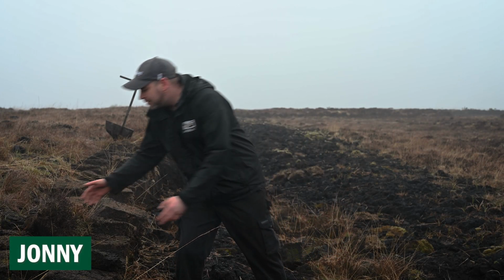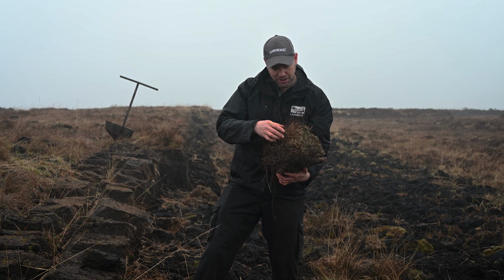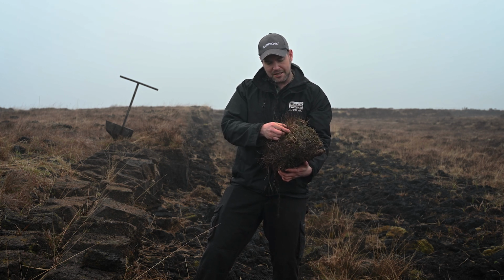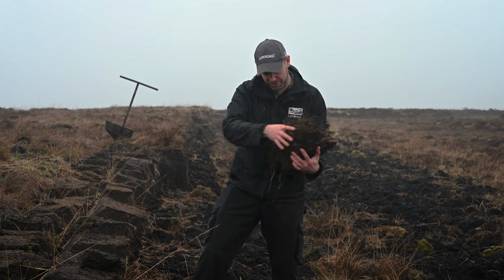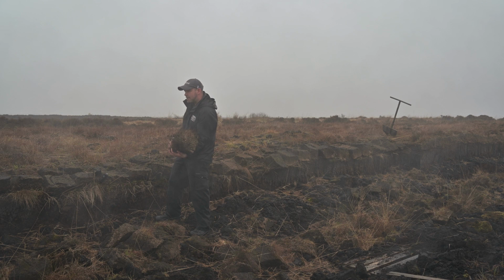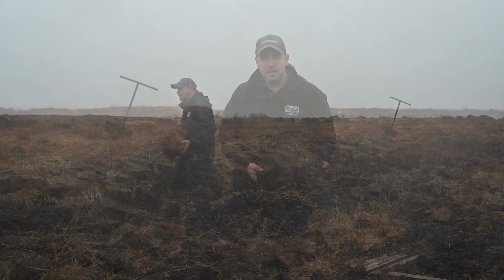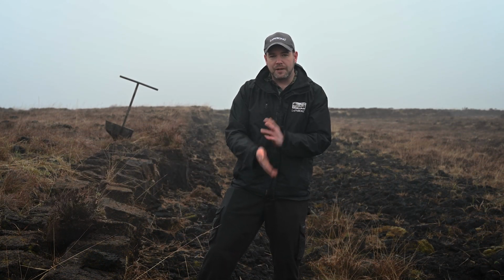So what is peat? Well, this is peat right here. This is what it's made of, and it's made up of the grass that you can see, the heather growing out of it. You see the moss growing out of it too. You can see the moss is growing kind of all over the place here, and over the course of thousands of years, it goes through its life cycle. It'll live, die, and start to decompose. But because of the boggy conditions, it only breaks down so far.